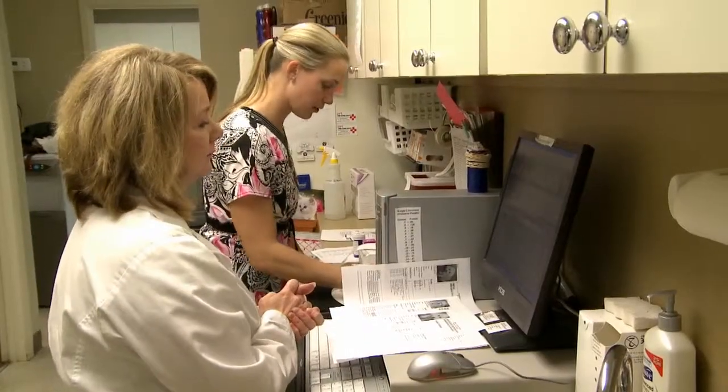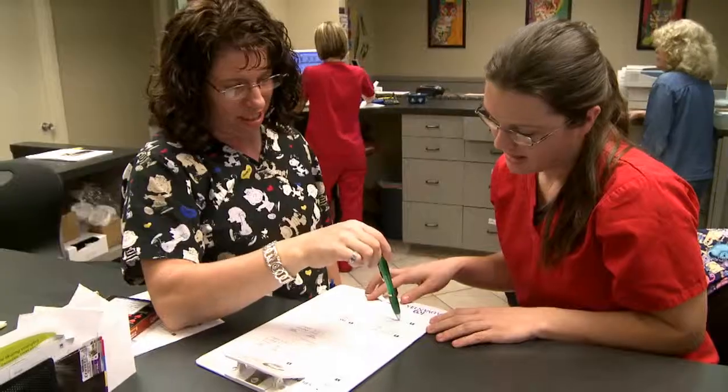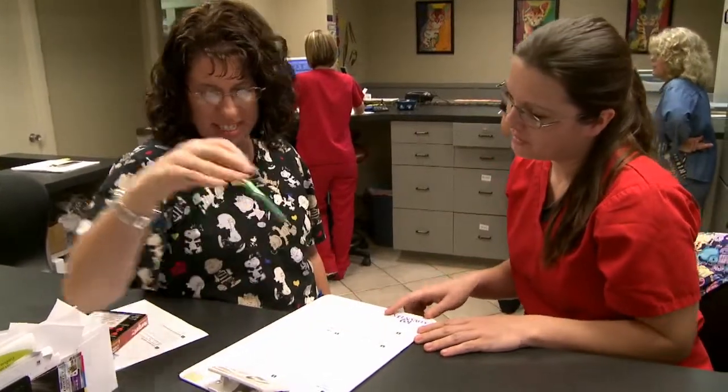One VetMedTeam student said it wasn't as difficult as she thought it would be. She said she worked the case studies just like she would on the job, and it was actually a fun way to learn new techniques.